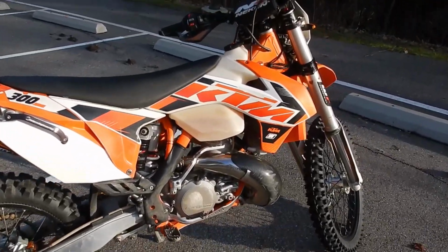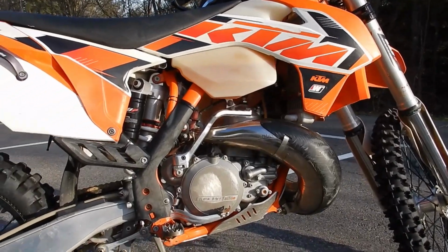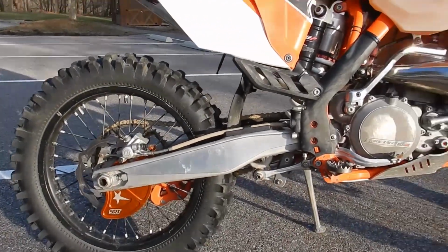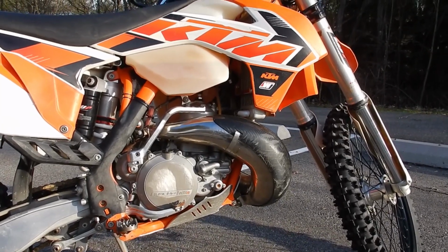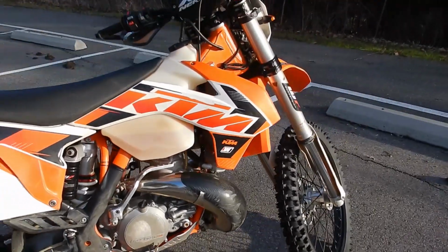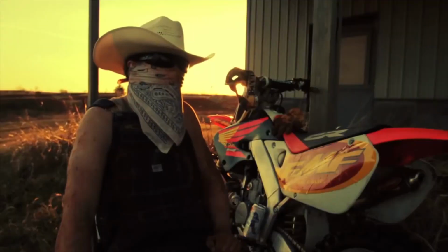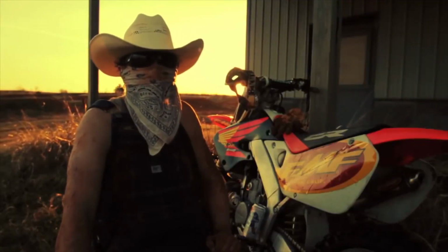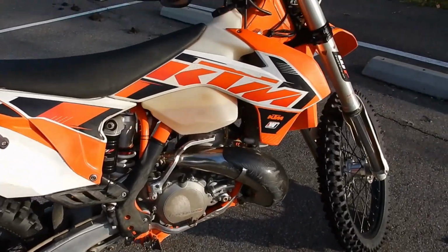Now this is my dad's bike. As you can see, he has the thing pretty thrashed, but the thing rips. I absolutely love a 300 XC two-stroke. We have an FMF Gnarly pipe, FMF shorty silencer. I mean, we're gonna talk about bolt-on horsepower. It'll damn near rip right out of your hands every single time.